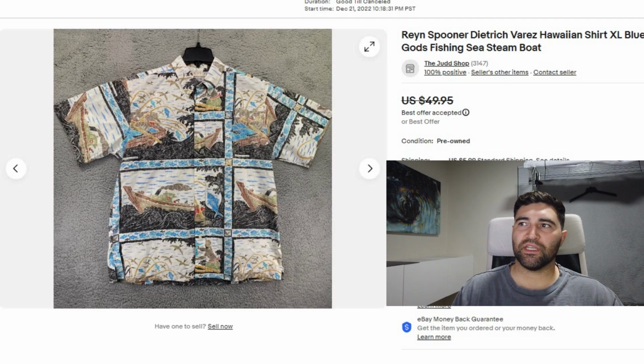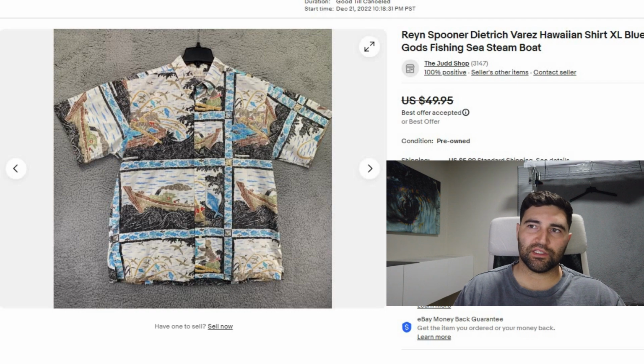Sale number 14 was another Rain Spooner Hawaiian shirt. This was one of the Dietrich Varese Rain Spooners, and it took 9 months to sell and it sold for a best offer of $30 plus shipping. This one did have a pretty good print on it, and it was Dietrich Varese, which is usually a more desirable one. So I'm kind of surprised that it took so long to sell.